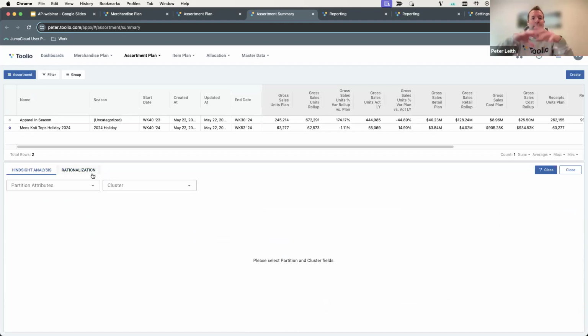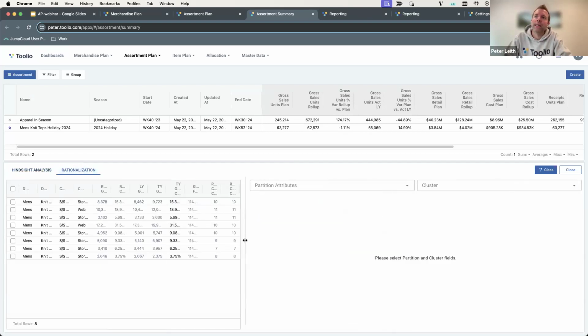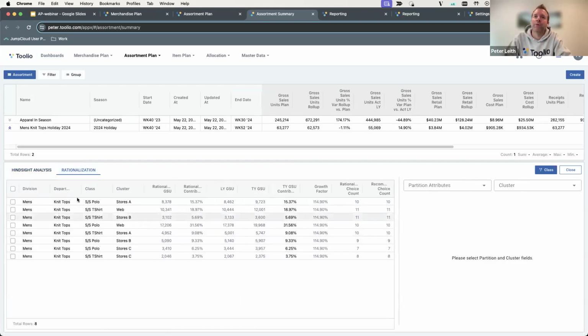Instead of rationalizing the entire knits tops, I might want to look at it in terms of my short sleeve versus my polos versus whatever other classes I might have. Included in this, I can also start thinking about it in terms of the mix of locations that this assortment might go into. So we can rationalize within the context of store clustering, and I'll talk about store clustering in a second. The result of all of this is that the system is then able to project out for us for each one of those classes, for each one of those clusters of locations.